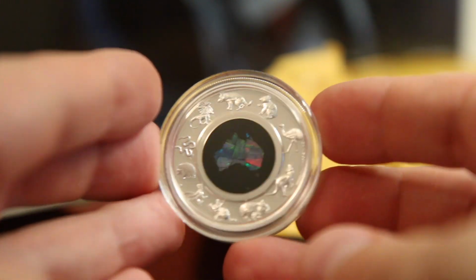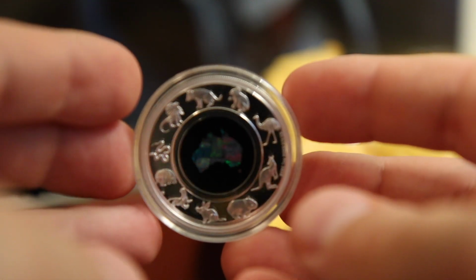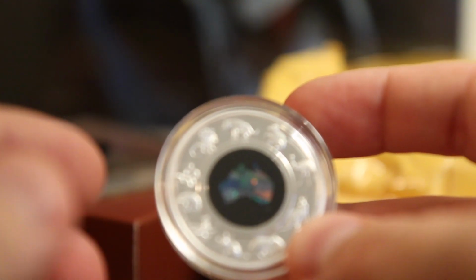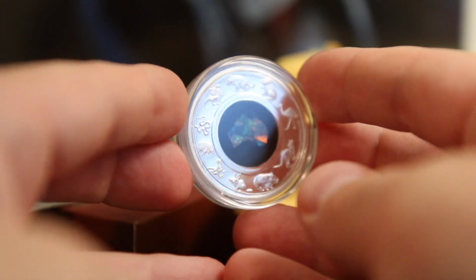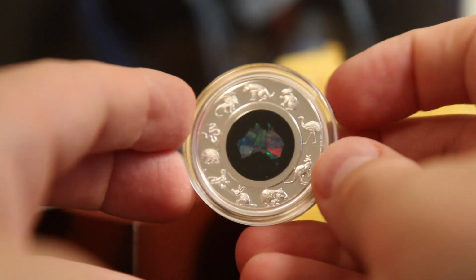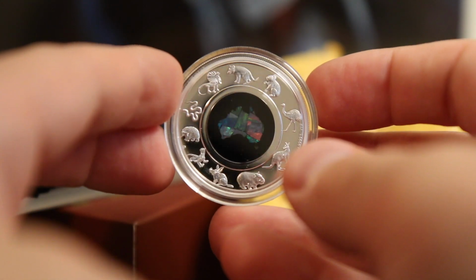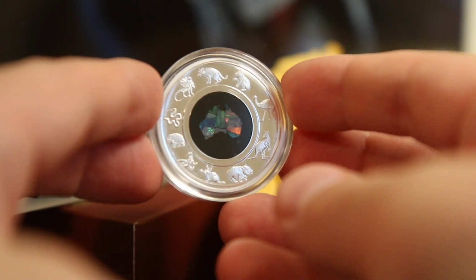Anyway, I love these coins. I love the opal. I think it's very unique, and the Perth Mint, along with the string of Pacific Islands that they make coins for, do a phenomenal job in coming up with very unique designs, more unique than America does, that's for sure. But they just have some really cool designs and some really, really beautiful coins.